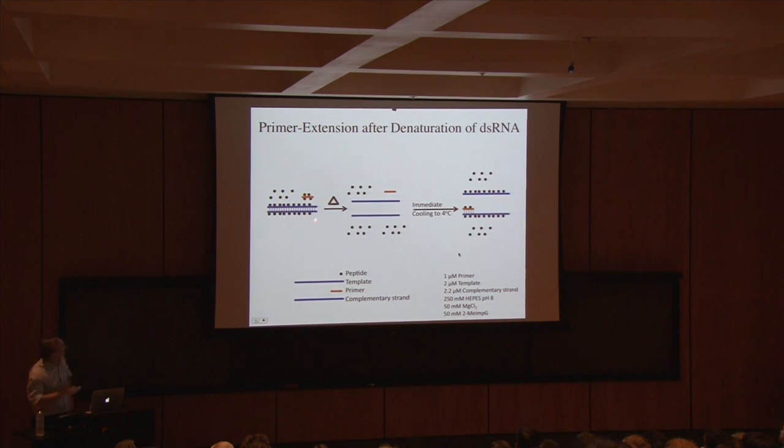And it's shown schematically here. We start off with a duplex in the presence of basic peptides. We thermally denature the duplex. Because of the basic peptides, the strand re-annealing is very slow. The primer is short, however, so it can still anneal quickly. We add monomers, and then we look for primer extension.